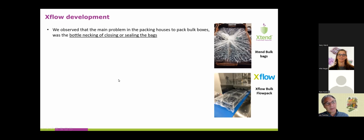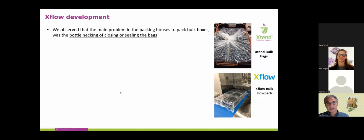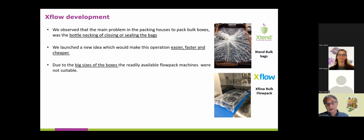We observed that the main problem in the packing house for the bulk was the time consuming work to close the bags and to put the fruits inside the bags. So we used to use the knots, and this takes time for everybody. So we launched a new idea that makes this operation easier, faster, and cheaper. What was the operation? It was the Xflow flow pack machine.